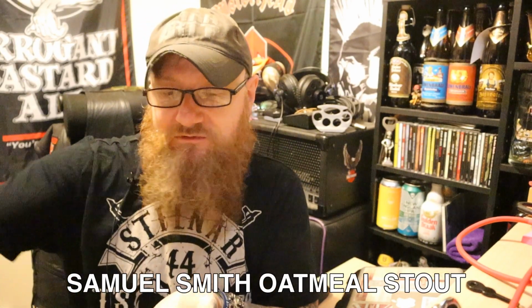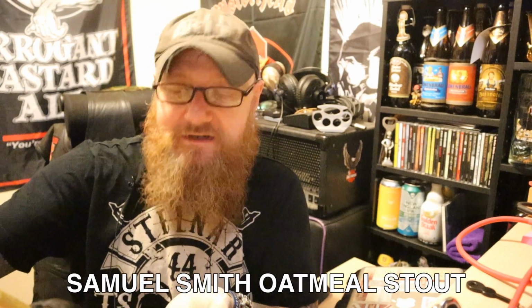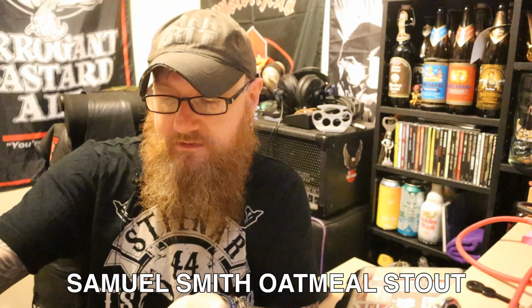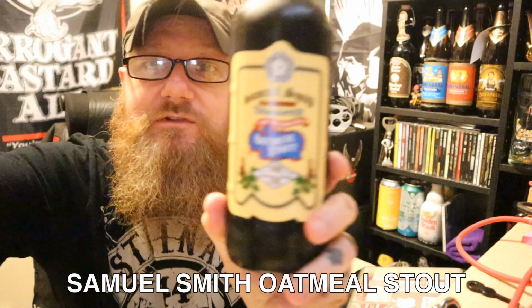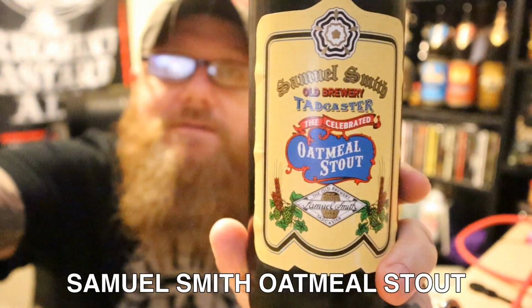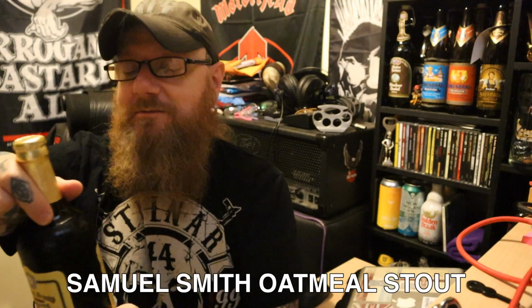Right, Sam Smith's, of course, based in Doncaster in Yorkshire. I can't help putting on a funny Yorkshire accent when I read anything to do with Yorkshire. But they're a very old traditional brewery. There's the labels. I love the way they kept the innkeeping with the old style labels and all that.